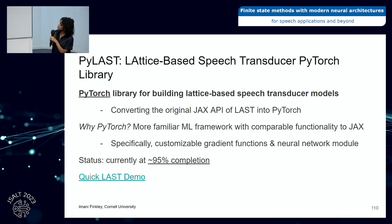What we present to you today is PyLAST, which is the PyTorch library for building lattice-based speech transducer models. It is literally just converting that JAX API into a PyTorch one, for the sake of PyTorch being a more familiar ML framework with comparable functionality to JAX, specifically in that you're able to create customizable gradient functions, and it has a neural network module. The current status of that library is that we are at 95% completion, happily. I will show a demo of how to use LAST, because they are very similar in their implementation.